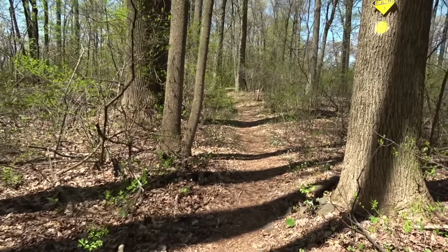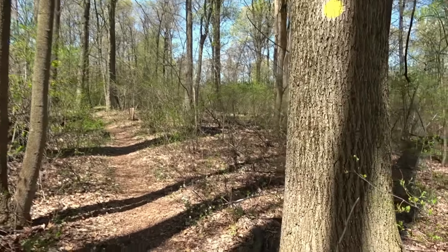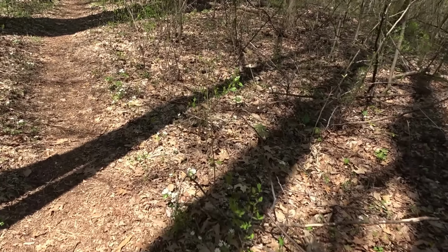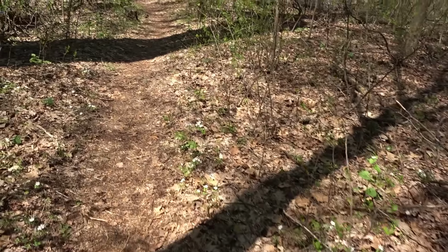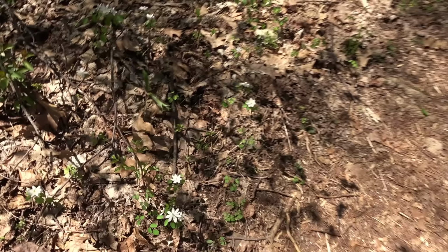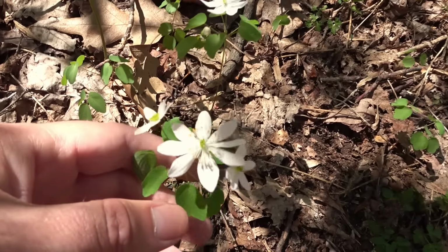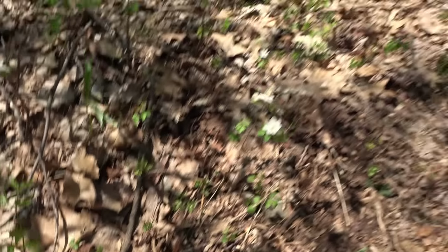I think we saw several different varieties at Bowman's Hill. There's more down here. There's quite a few of them growing along the path here. Yeah, look at all of them. Nice to see some differing ones.